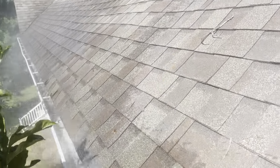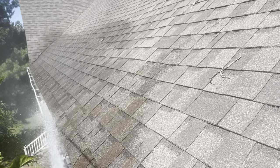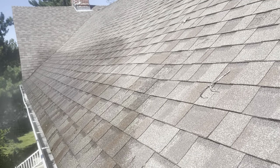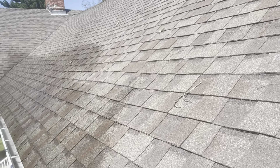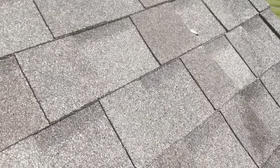This gutter came out like brand new, baby, brand new. Giving her a nice little rinse, get the mud down. Prove to the client that the downspout is flowing correctly. Piece of cake.